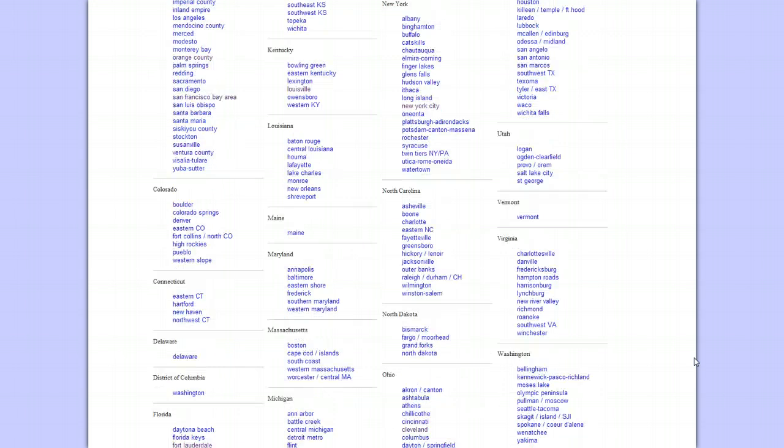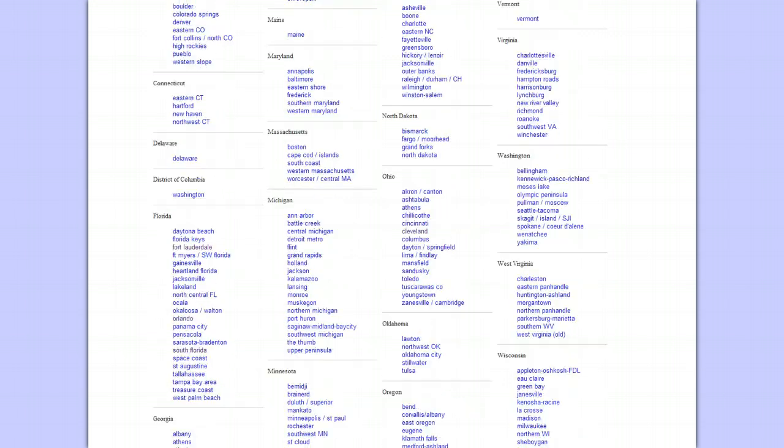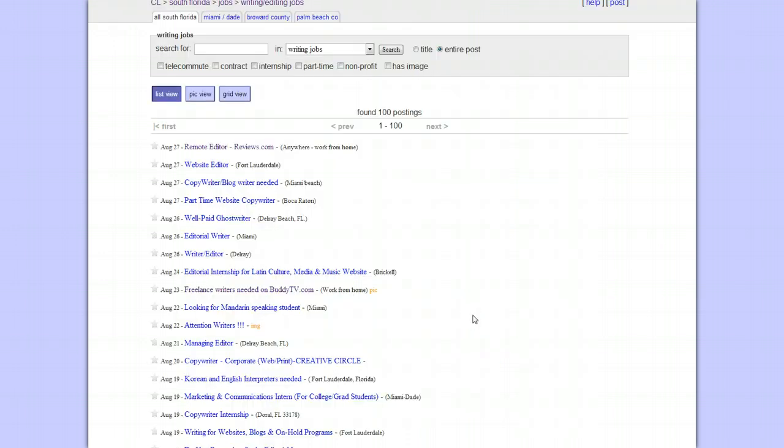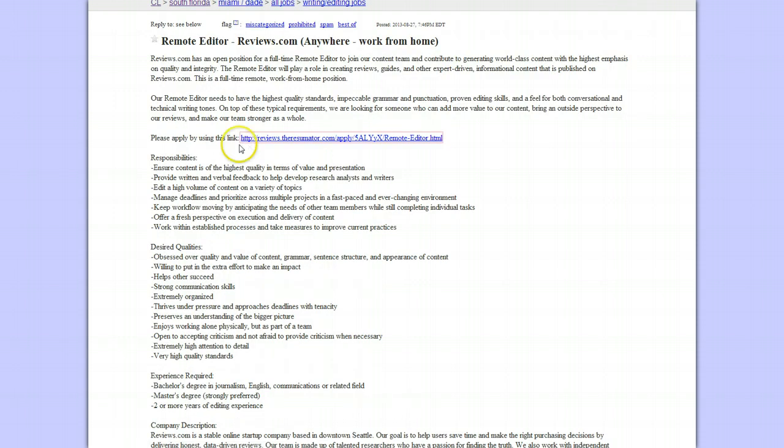But I'm just going to go into South Florida, for example, right now, and show you guys how you can find work at home jobs. I am going to go into writing initially, and right here in the beginning it says anywhere work from home, remote editor, and it gives us the site reviews.com. So we're going to click on this and see what it brings up.